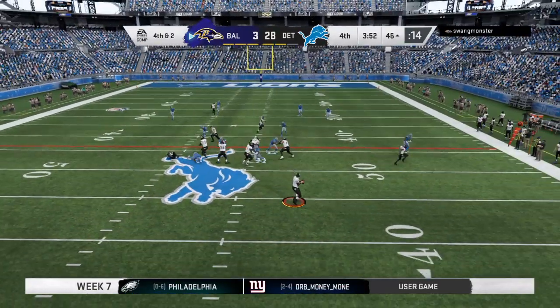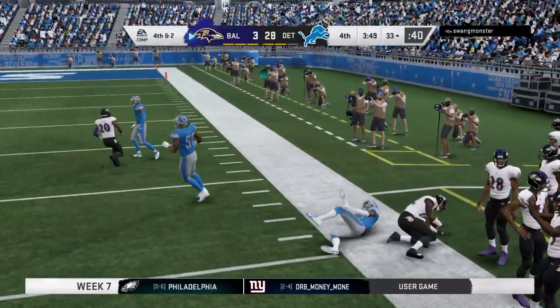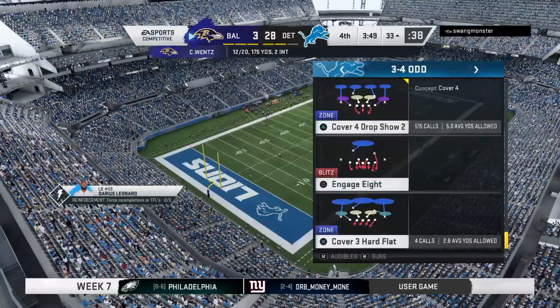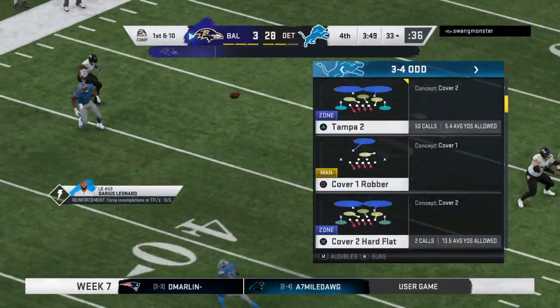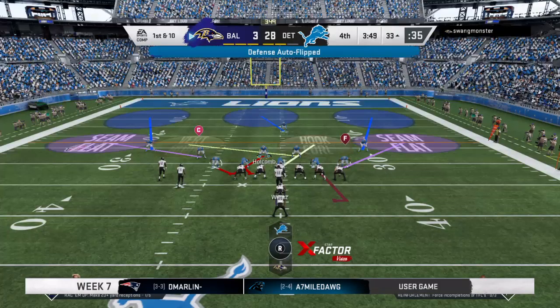Wentz to throw for it on 4th. Open man is Godwin. It's complete. That one good for 13 and a Raven 1st down. 4th down, trailing in the 4th quarter. They felt compelled to go for it, and they got it.